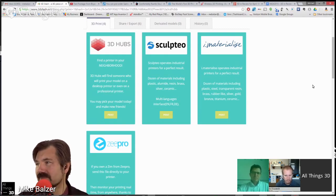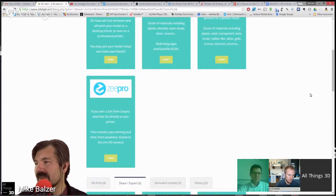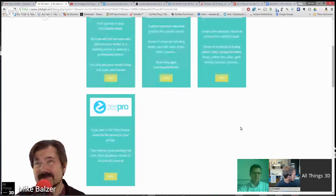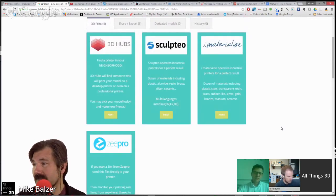Yeah, so Z-Pro is a bit different because, you know, it's a printer. It's an actual desktop printer from a company based in San Francisco. And their printer is Wi-Fi. So if you click on print and you have a Z-Pro printer, you can click there, and it will allow you to start the printing directly. Oh, and if you scroll down.